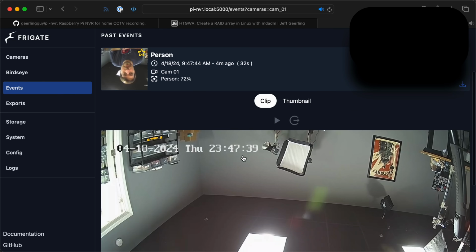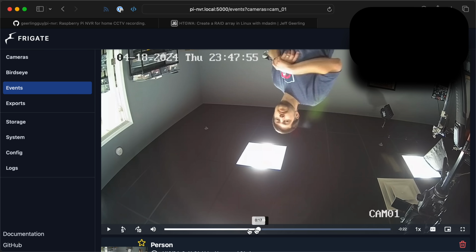And then you can do with that what you want. If you click on it, it just gives you the clip with a little bit of padding before and after. And here you can see me walking by, and then I come up to it, and there I am. So it gives you, I don't know, it looks like maybe 15 seconds before, 15 after. And this player is also nice.